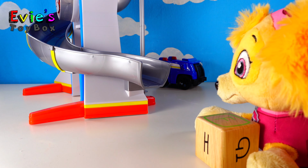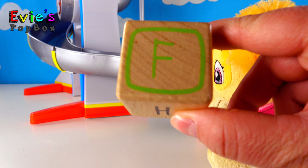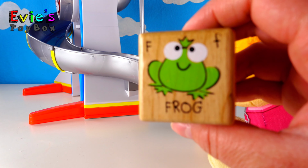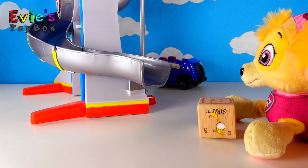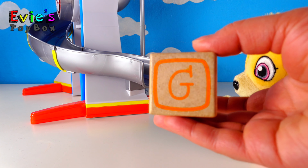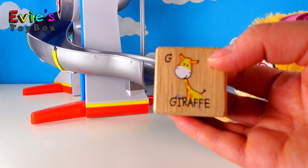This one got away. This letter is F. F makes the sound f. And frog starts with F. This is a green frog that sure loves to hop. Next is the letter G. G makes the sound j. Giraffe starts with G.